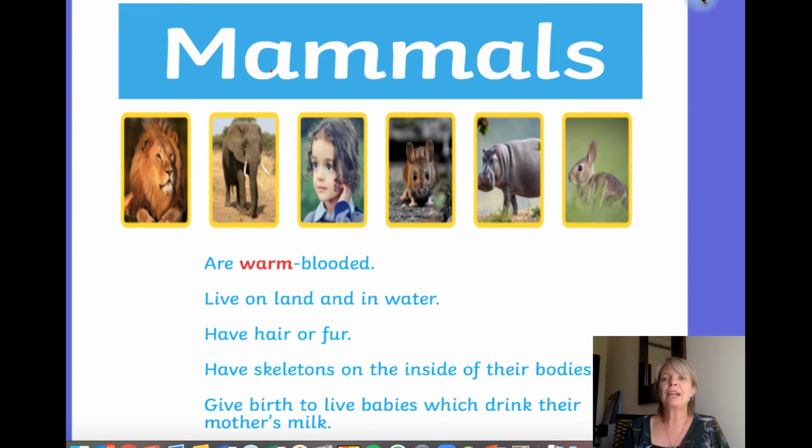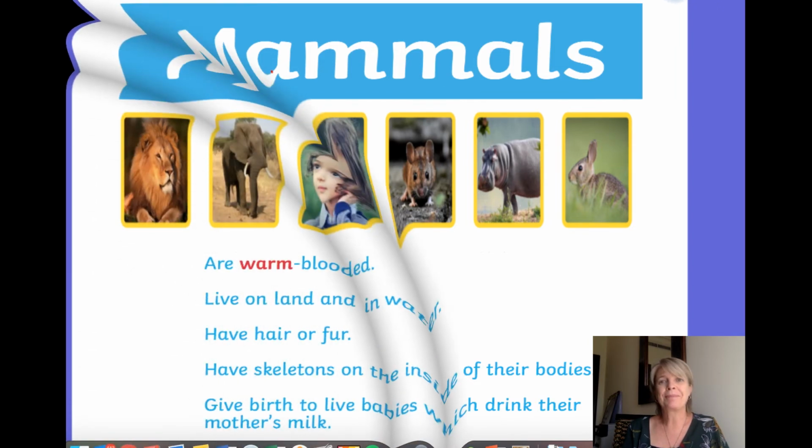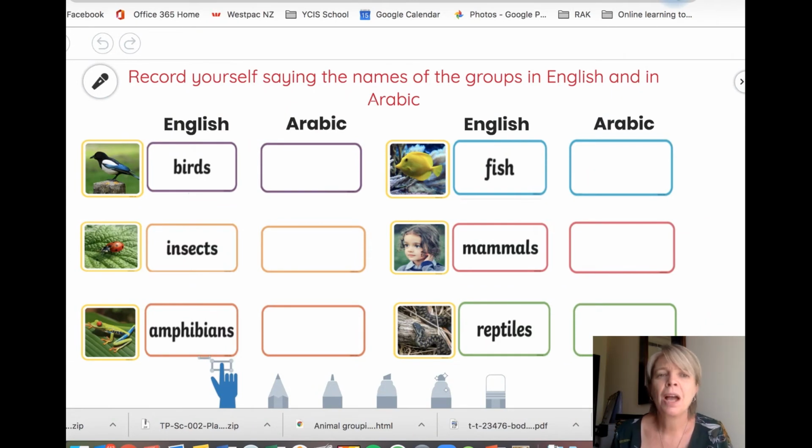Good work. Let's have a look at the activity you're going to do on Seesaw. Okay, here it is. I want you to record yourself saying the names. You might already know the names in Arabic, but if you don't, get somebody to help you. So, I want you to say something like this. Bird, and then the Arabic. What's the Arabic word? Birds, insects, amphibians, fish, mammals, reptiles. You can write it too if you want. Get someone to write it to show me, okay? So record yourself doing that.